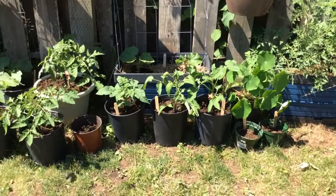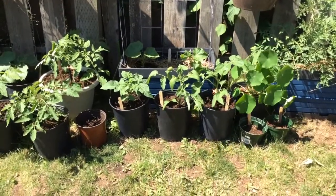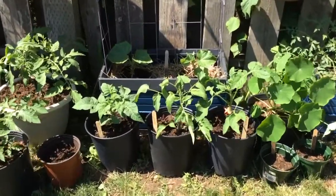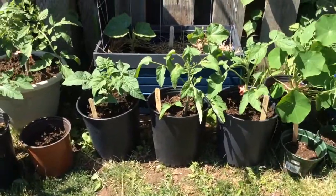Hey groovy humans, alright, so let's check out the veg on the edge of the parking lot. We're going to take a real quick look at my potato leaf tomatoes.